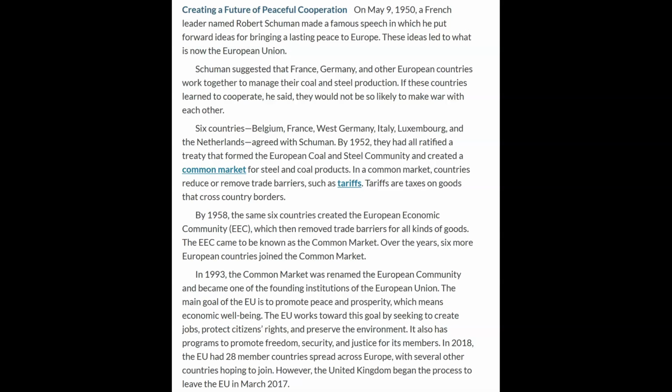By 1958, the same 6 countries created the European Economic Community, or the EEC, which then removed trade barriers for all kinds of goods. The EEC came to be known as the Common Market. Over the years, 6 more European countries joined the Common Market. In 1993, the Common Market was renamed the European Community and became one of the founding institutions of the European Union.